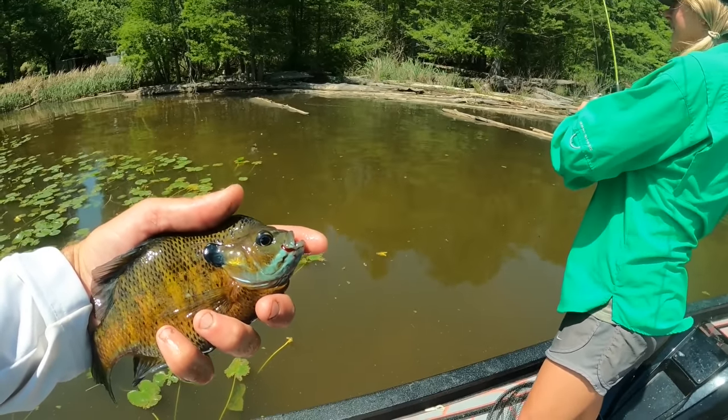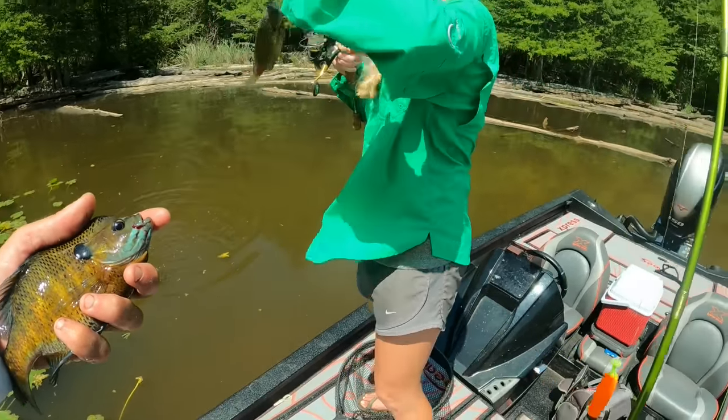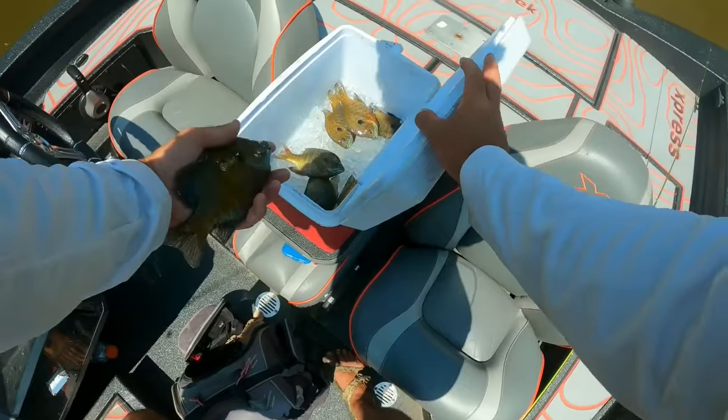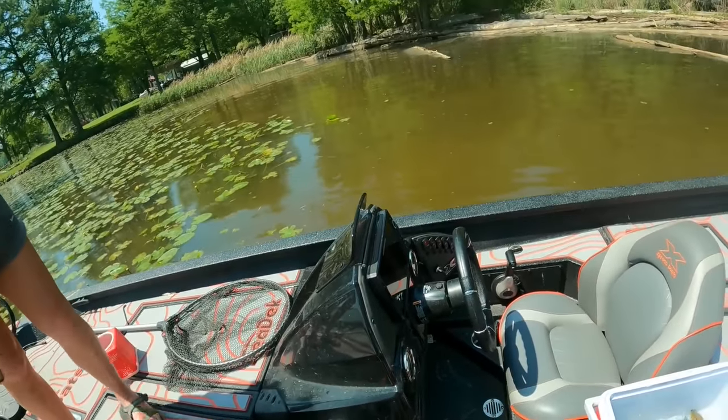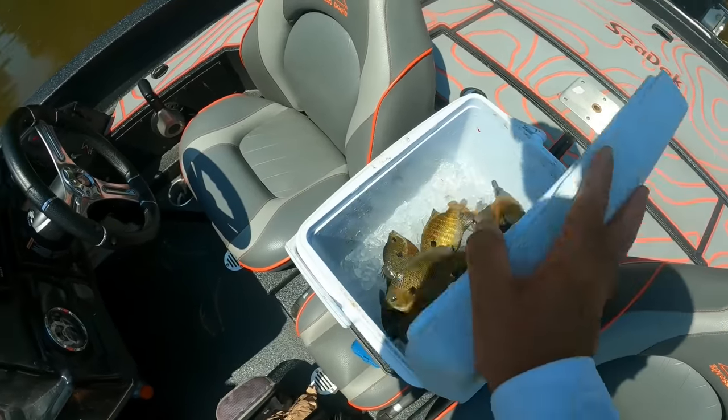I think I lost my sinker again. Are you serious? He ate the cricket off the surface. That was cool. That's another good one. This is fun. Okay, there's mine. And there's mine. And there's Jay's. There's our catch so far.